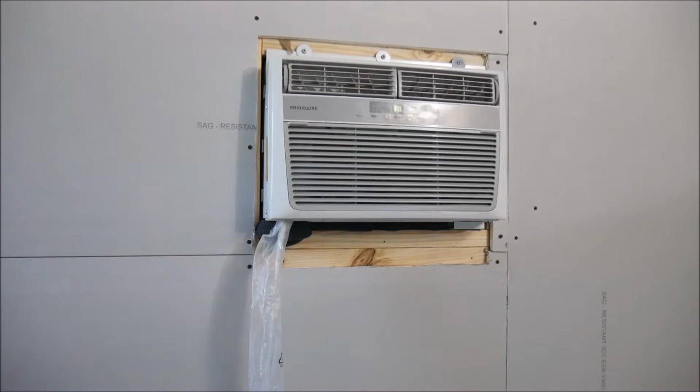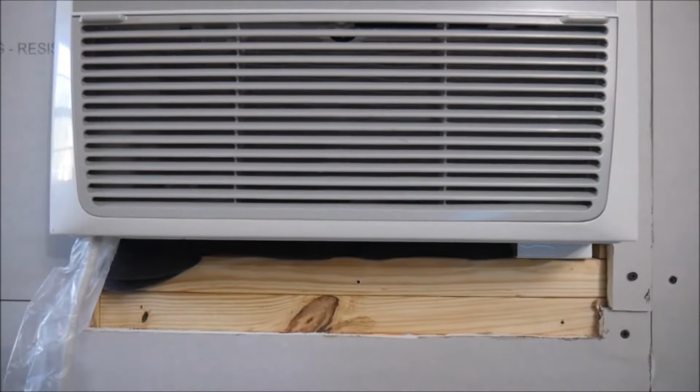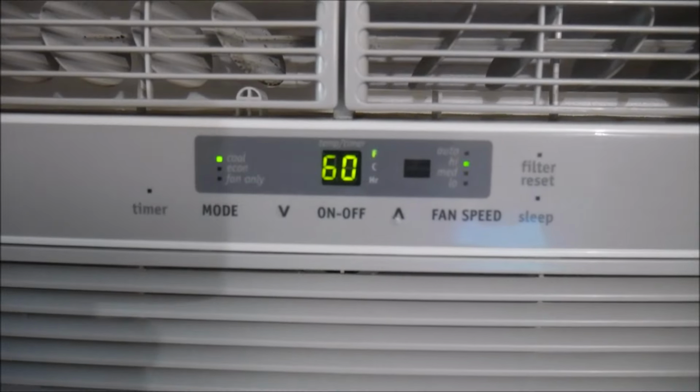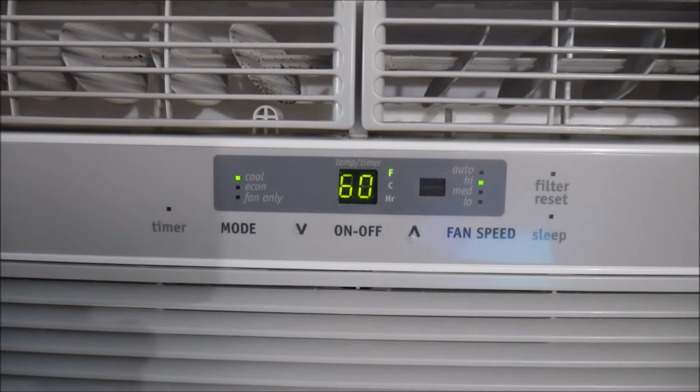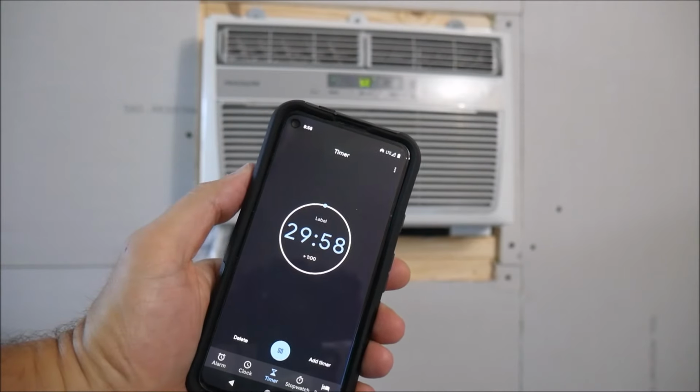I set the temperature as low as each unit will go, which is 60 degrees Fahrenheit on the window unit and 61 degrees on the TOSOT. I also set the fan speed to as high as it will go on each one. Then I set a timer for 30 minutes and let it do its thing.